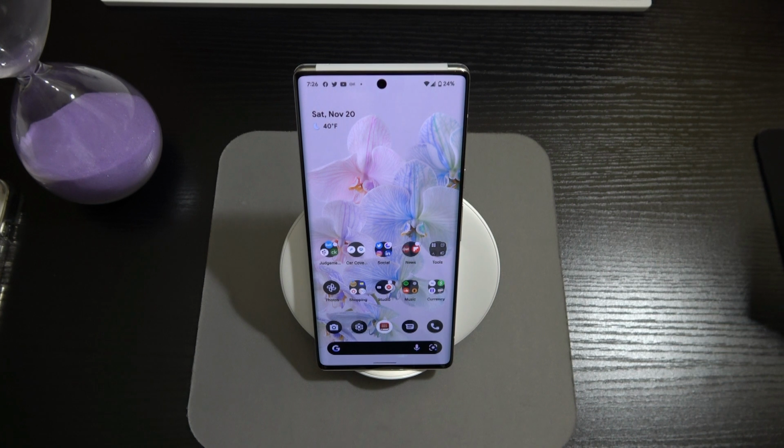Now, how's battery life on the Pixel 6 Pro? I'm going to keep it honest with you guys. It's solid. There's some devices out there that have great, excellent battery life, but I'm going to say this battery life is solid. I can easily get through a full day, but every night I had to put it on the charger.